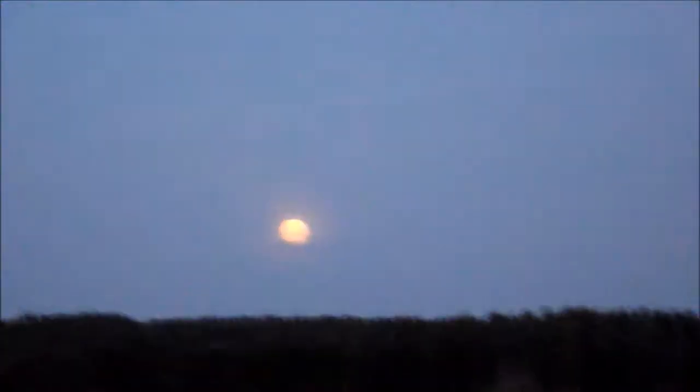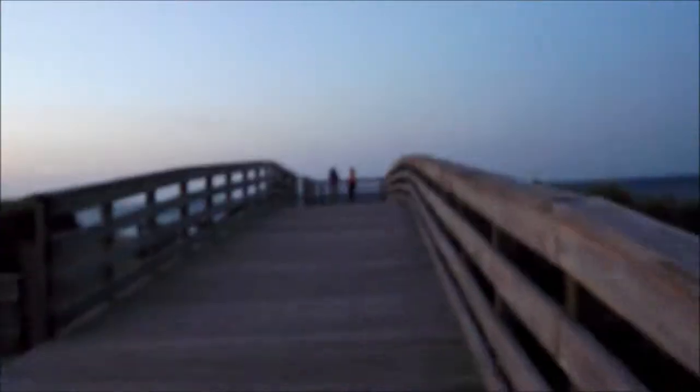Well, the sun's already setting, but we made it down to Cavendish. Go onto the boardwalk and go up onto the dunes. You can see a really cool red moon over there coming up over the horizon. Looks really cool. We're trying to get in here as fast as we can while there's still some daylight left. Making our way up the boardwalk.